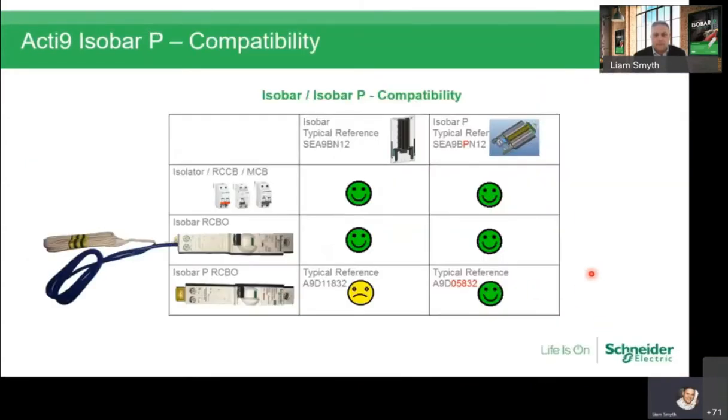So a slide here on compatibility. The existing type RCBO can still be used on the new type Isobar P board. The full range of MCBs, RCDs, incomers, auxiliaries can be used, and just that the new type cannot be used on the old type board.